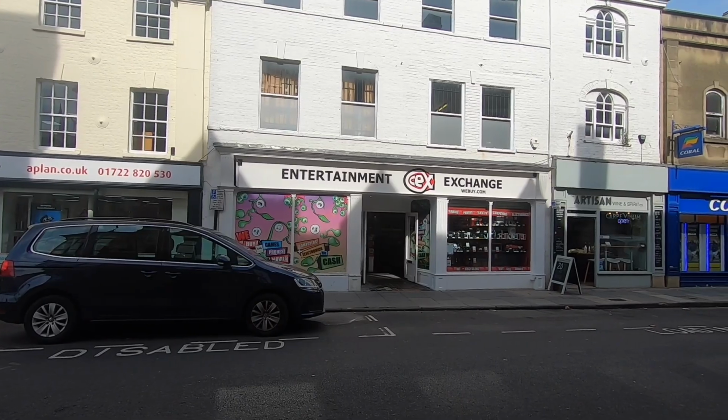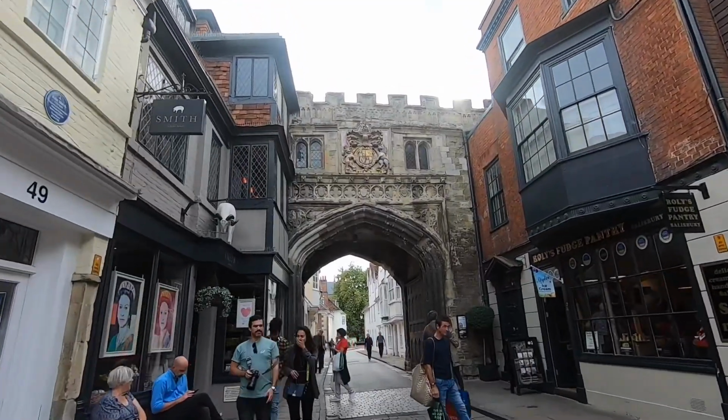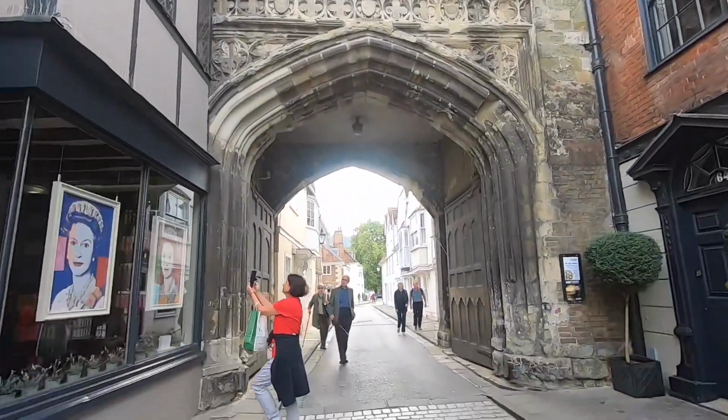Oh, look at that, a CEX, and it's white. That's very confusing. So this beautiful building here looks like a portcullis. It is called the Gate. You can see a coat of arms there, which would have been above the gates itself.